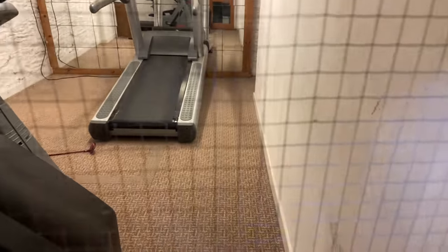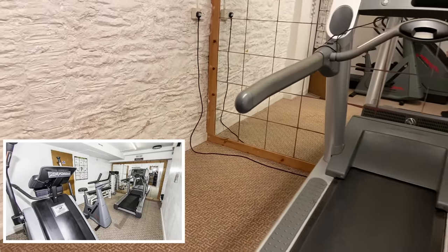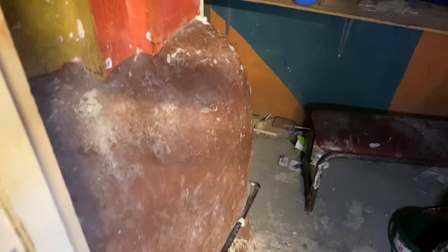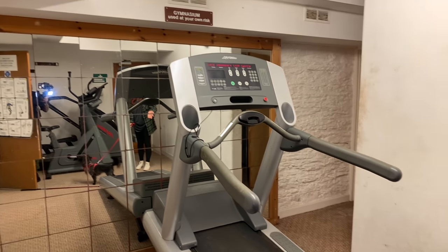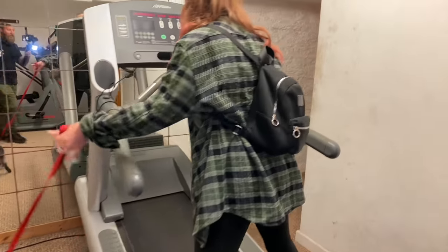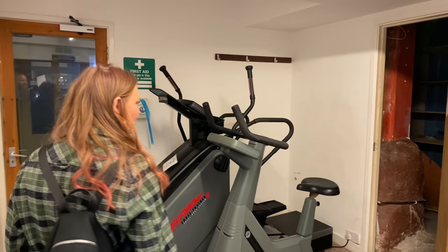Oh, wow, there's a gym. No. Oh my goodness me. Wow. Oh, look at that. That's really cool. Oh my God, it's on. It's on. It's actually on. You're kidding. I can't believe that. Where does this go? Cupboard under the stairs. Oh, that door's locked. Wow, that's crazy, that is. Didn't switch on though. Oh, that's a shame.